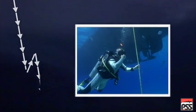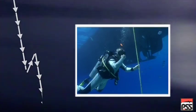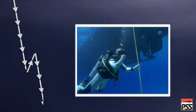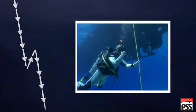If you have a problem equalizing just one ear, this might make you feel dizzy. This is not serious. Just hold on to the descent line or your dive buddy. Ascend a little and the dizziness will pass.